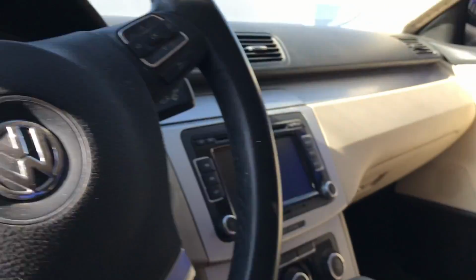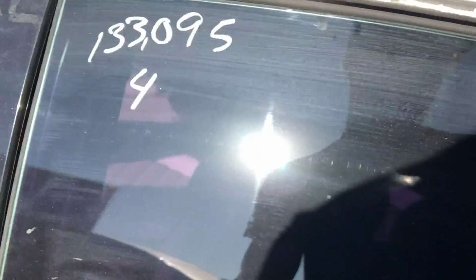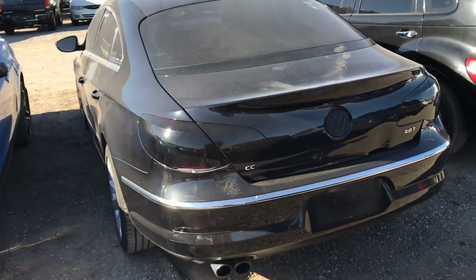Inside, I don't know why I feel like I've seen this car here at the auction before. It might have been a different auction, but the inside looks fairly good. Has the cream and leather black interior. I remember when this first came out. This is actually the spec that they showed us on the showroom floor. And it looked really clean when it came out.